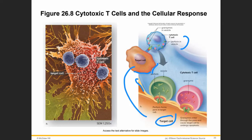The granzymes that exist in those cytotoxic T cells, those enzymes are going to come inside of the target cells through the pore, resulting in apoptosis, causing this target cell to die. The programmed cell death.